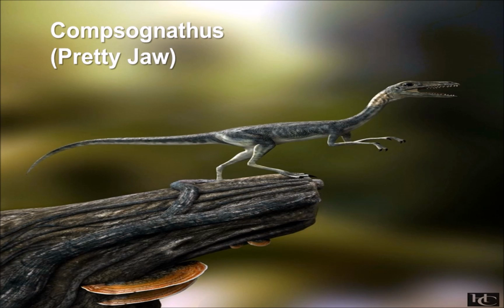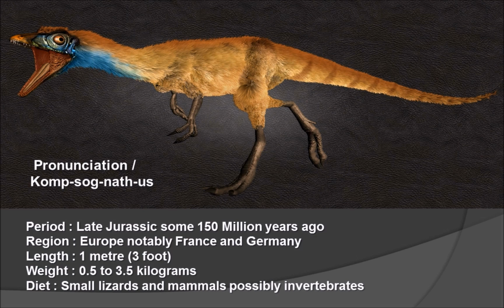Compsognathus was a genus of small bipedal carnivores that grew to about the same size as a modern day turkey. You can see Compsognathus in The Lost World Jurassic Park film, and it also features in Jurassic Park 3, but they are more commonly known in these films. Instead of being Compsognathus, they're just shortly called Compies. Here we've got a delightful little feathery image of Compsognathus.